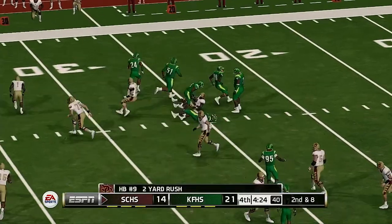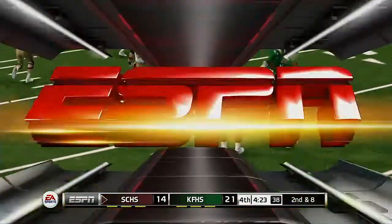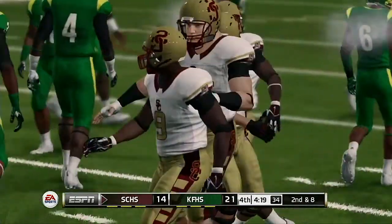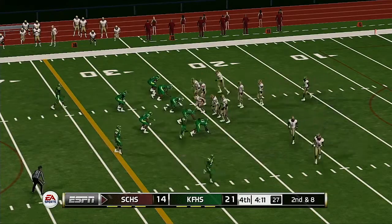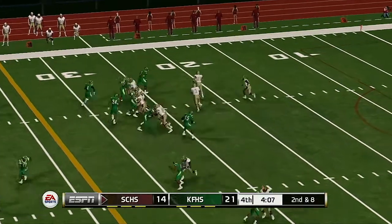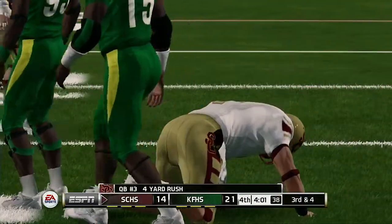They'll work the right side. He makes it to the 25-yard line. Second down, 8 yards to go. Ball on the 25-yard line. Decent run here, right side.